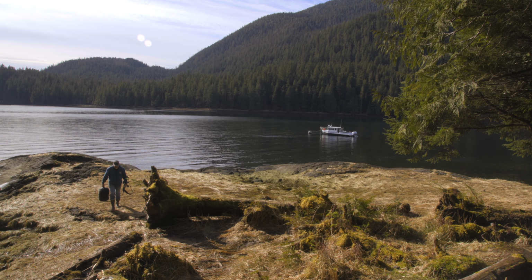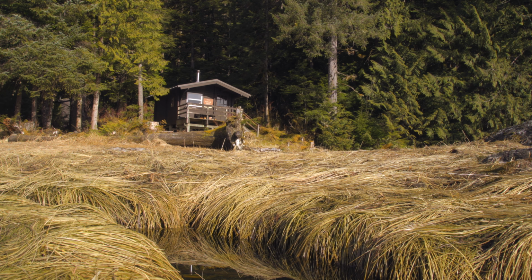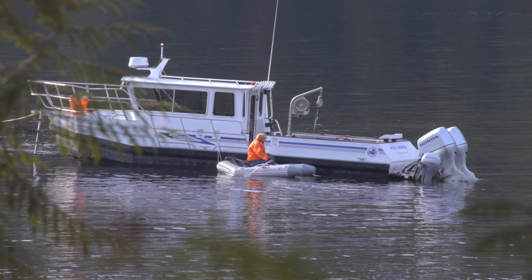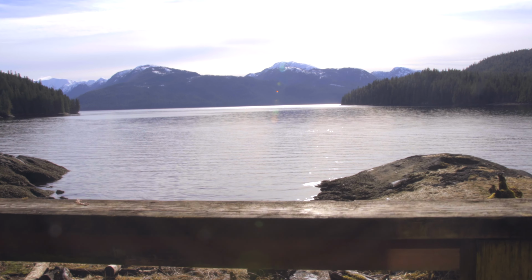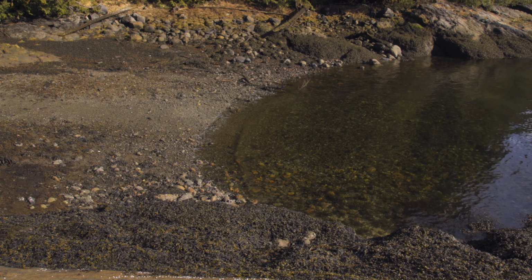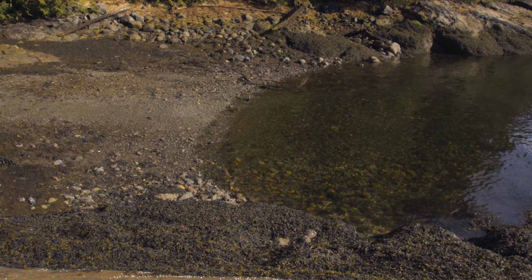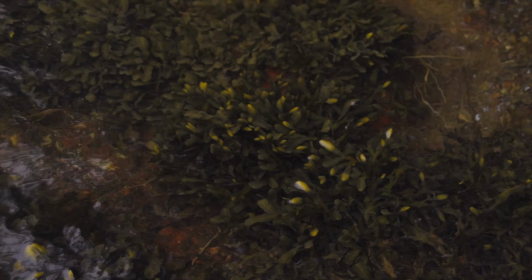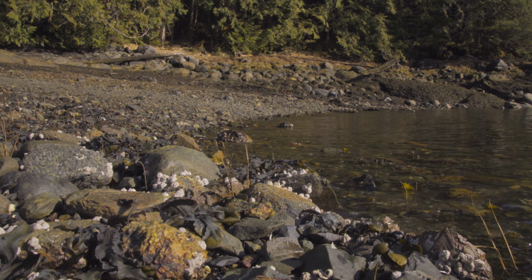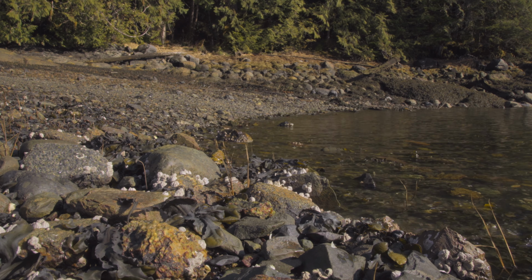The solitude once we reach these cabins is amazing. There's nobody around for miles. It's approximately 40 miles by boat to this cabin, so we're out a ways. No real populations in the winter time. Nobody out and about besides maybe some commercial fishermen. But it's nice to be out, nice to take a break when we can.